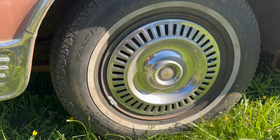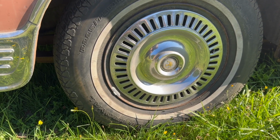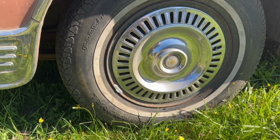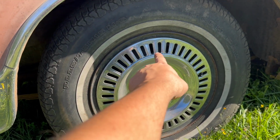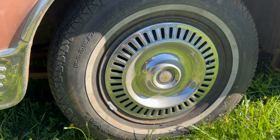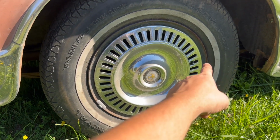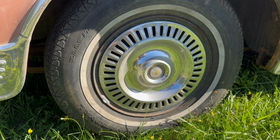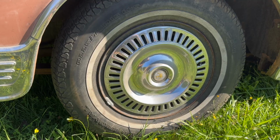Figure that one out. Admire these full wheel covers. I believe these are correct for the 55. They're certainly Imperial pieces in any case. See the vents? Behind those vents, you can see vents in the steel wheels. Brake cooling. Wow. Also, there's a valve extension so you can fill the tire because the wheel cover sits out so far there's no way you could reach a standard valve.